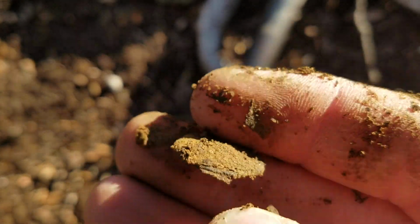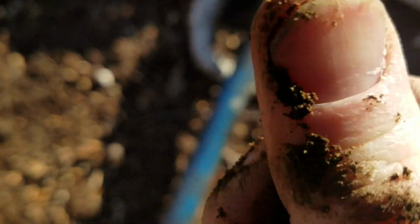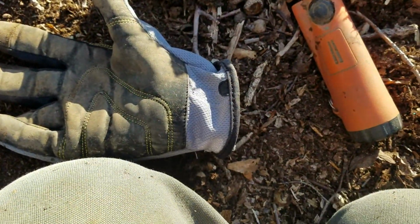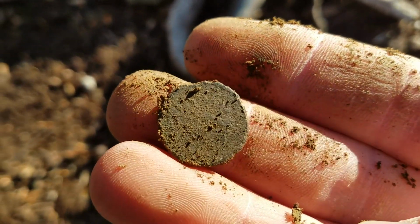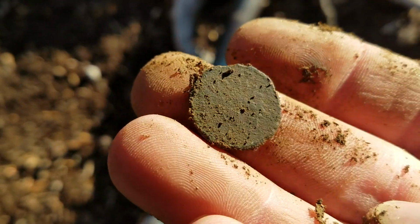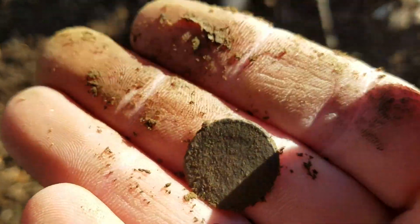Is that a wreath? Is it worth all my digging? Yeah, that's an Indian. Right. Another Indian head sent out of these woods.